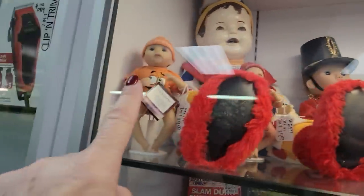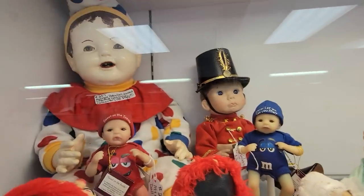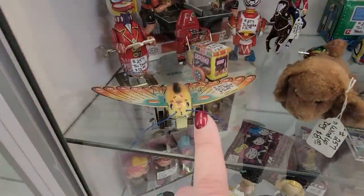Look at these little M&M babies. But that, he's no. Terrifying. That little baby right there is crying because he has to sit next to that big clown. Oh, look at you, baby. This was amazing. It's $7.